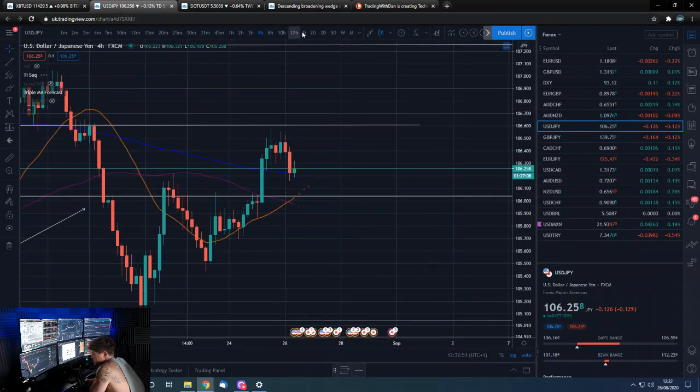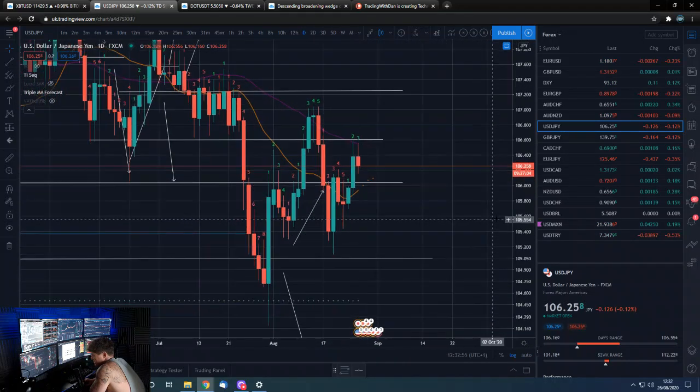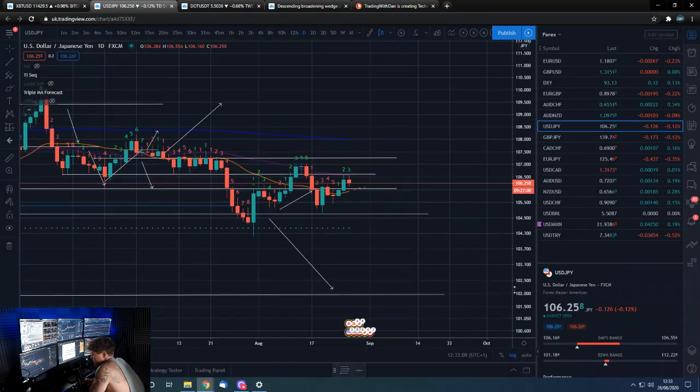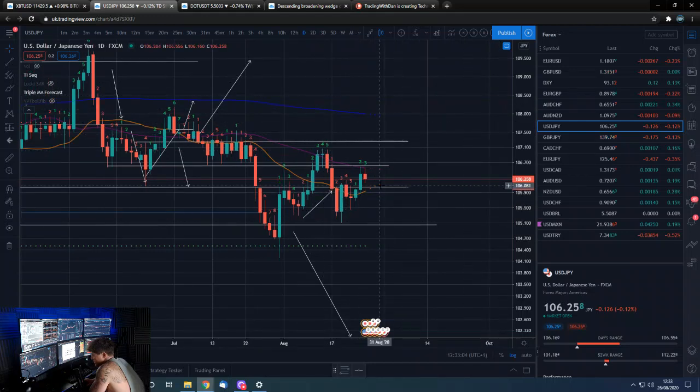US dollar, Japanese yen on the daily, so came up to our horizontal pretty much, tested that, and now selling off from that. Obviously relatively bearish moving average posture, not massively bearish. 21 starting to move back up though, so we could get a pinch between these. So realistically I would probably look at the range of this candle above here to trigger more upside, below the horizontal level here, then more downside back down to here.